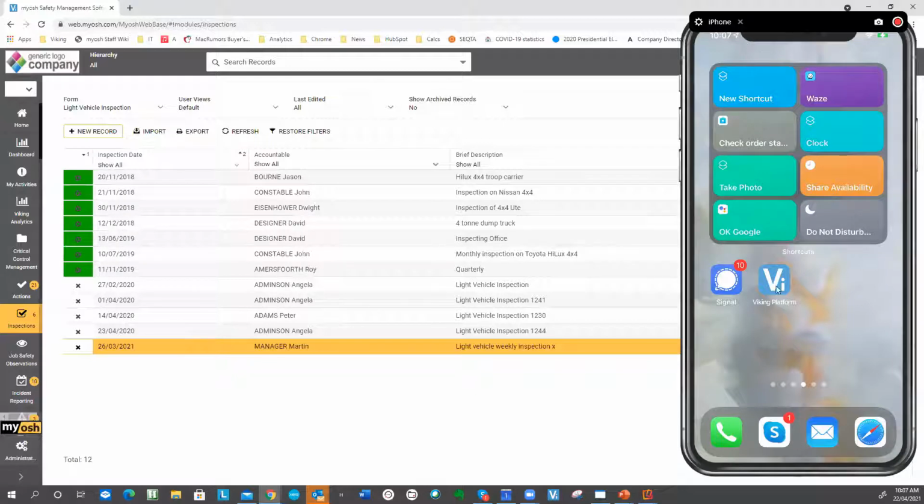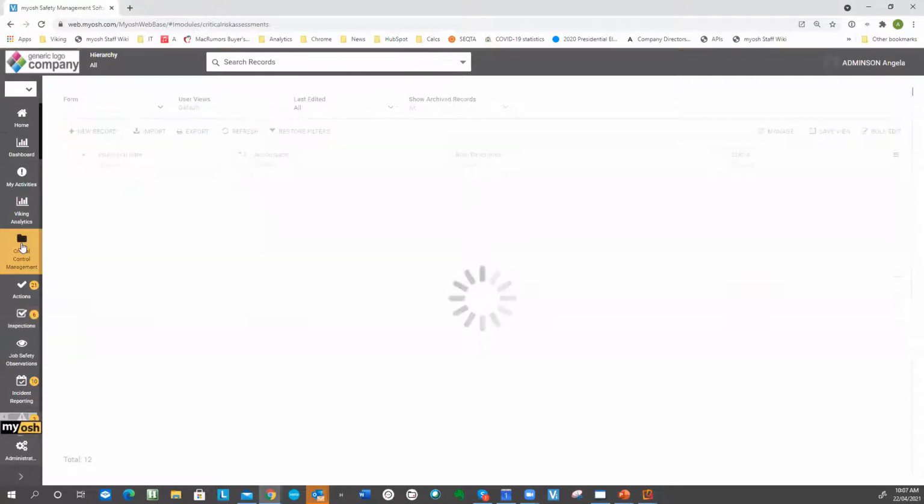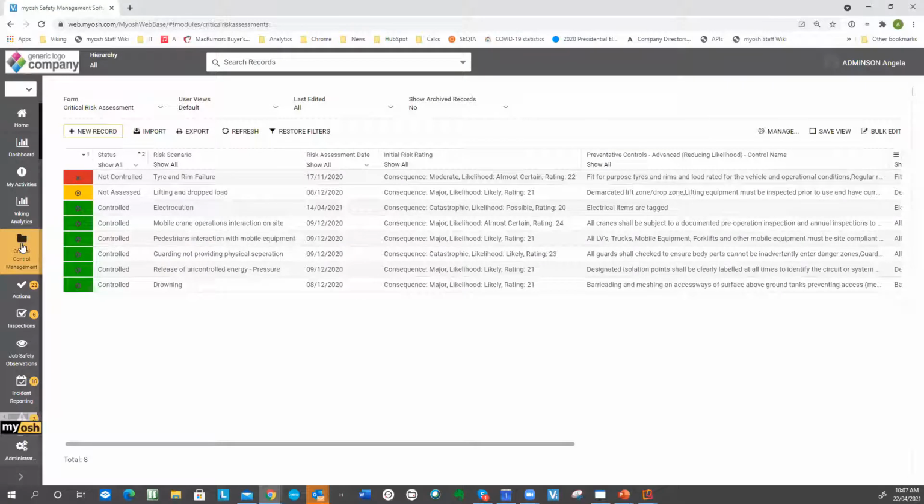If you don't have a watch, obviously that would go to this screen instead. I'm just going to move that out of the way for the moment, and I'm going to go back to my critical control module. Okay, so you notice everything was green before. Now everything's not green, except for obviously the not assessed one. So something's happened. So I've been notified and I've gone into the critical control module and I can see, okay, we've got a not controlled critical risk that's happened here.